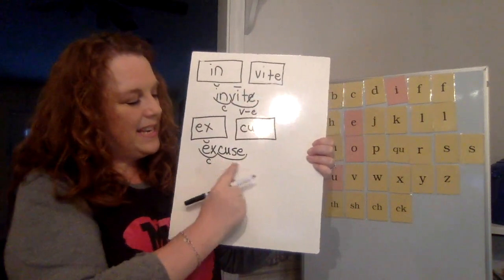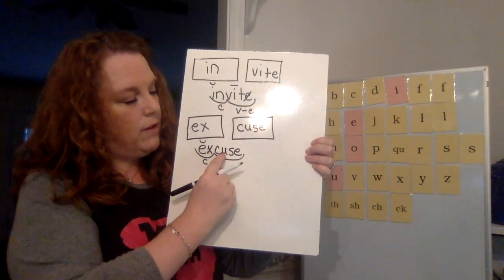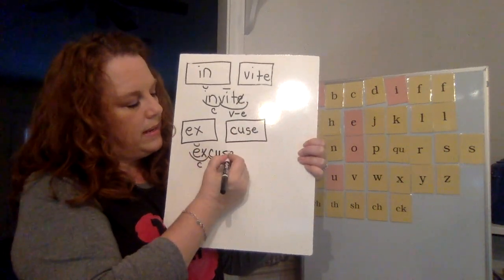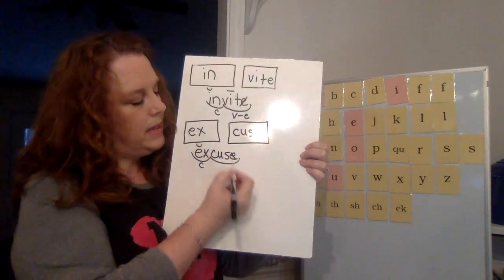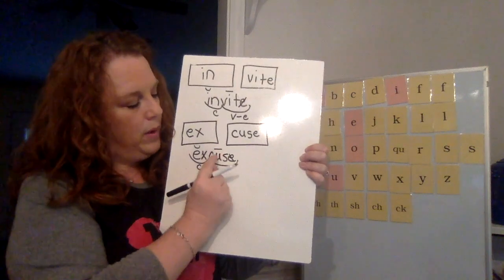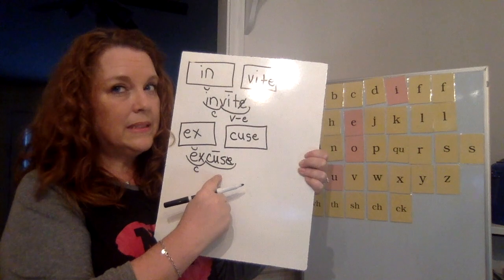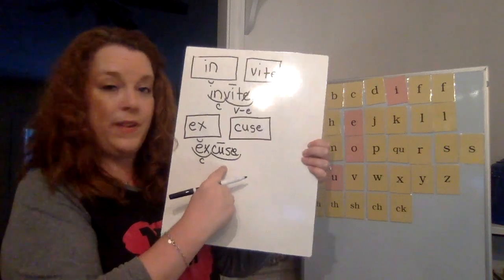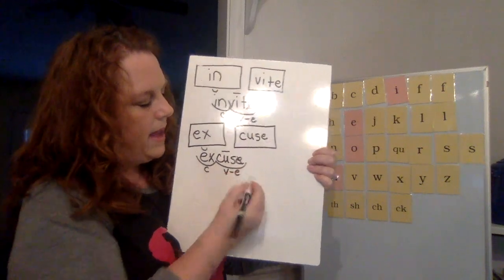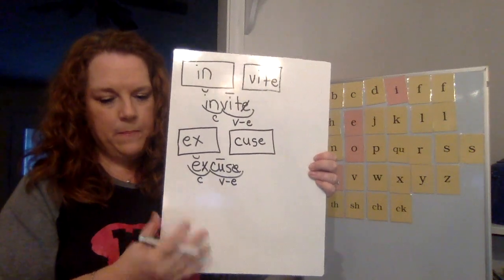Okay. The second syllable is Cuse. Cuse. In this one, I see a long vowel. I see a silent E. So the E is going to be marked out because it doesn't get to say anything. A macron over the U because it's long. And when it is following this pattern, this syllable is called, did you say V-E or V consonant E? Then you're right. You would mark it like that. V consonant and E. Okay?